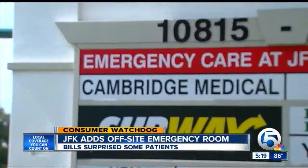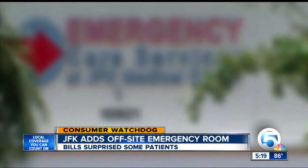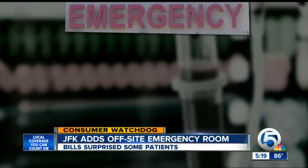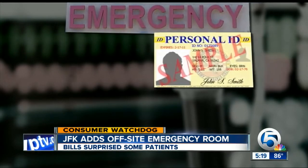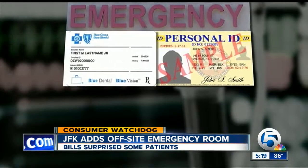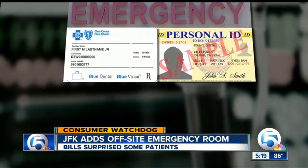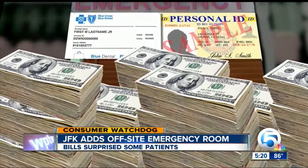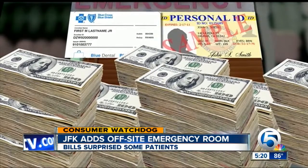There are three ways to tell the difference between an urgent care and an emergency room. First, outside, the familiar red letters showing this is an emergency room. Then when you go in, you are not asked for your ID or an insurance card. JFK says it treats patients first. "And I said, don't you need my insurance card or my driver's license? And she goes, no, not yet." And third, at an ER, no prices are posted. But at an urgent care, posted prices are required.